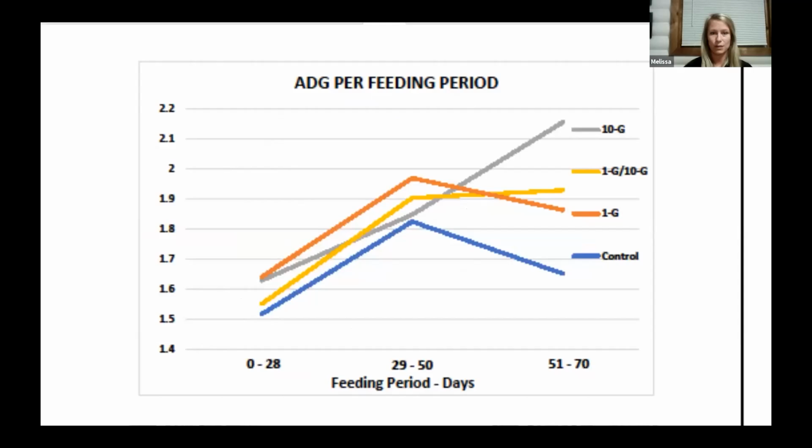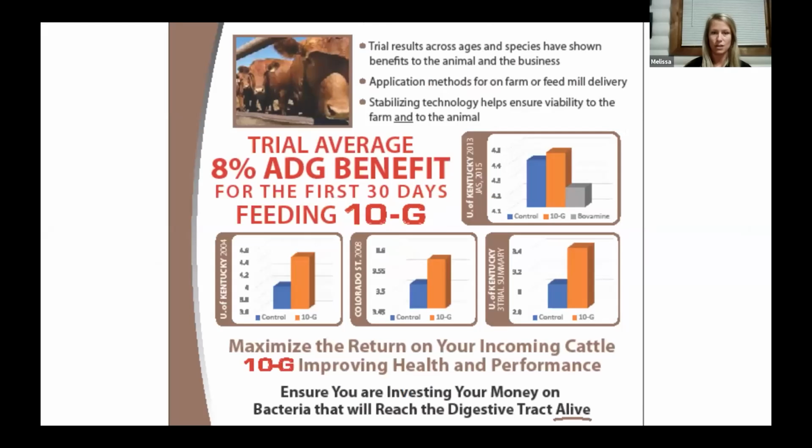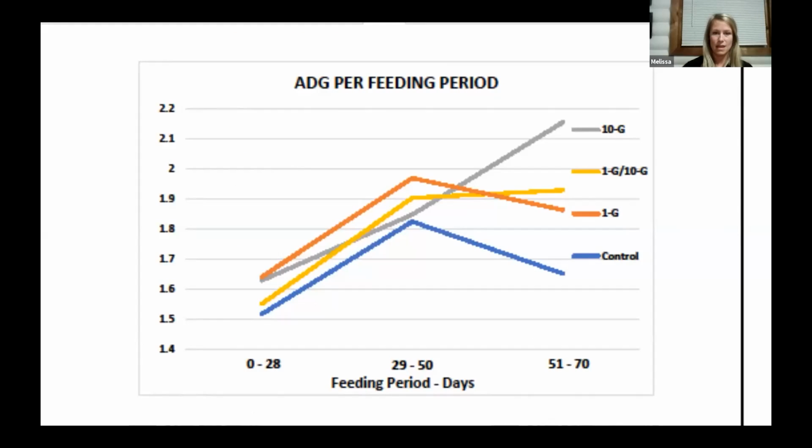We broke it down into a line graph to see how this helps with the post-weaning slump, because we weaned at day 50. You can see the bottom line, the blue bar, is the control group. Anything above that received our 10G probiotic in some form or fashion, whether in the milk, the grain, or both. So you see it does separate off and does help reduce that post-weaning slump. The gray bar is really interesting. That one was just in the feed, and it totally eliminated a post-weaning slump.